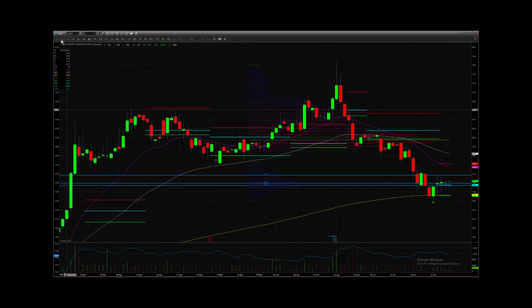What I do like here is you have this ascending bottom starting to form, a nice wedge here. We got this kind of top. We're not making new highs, but we are making lower lows.